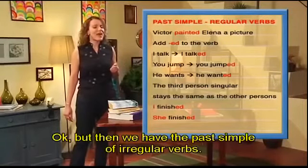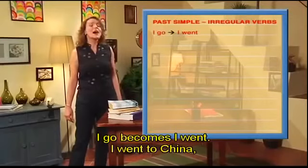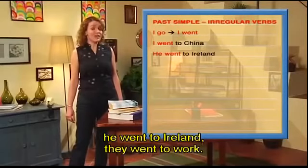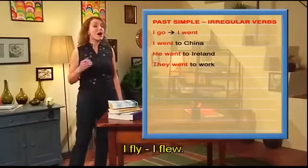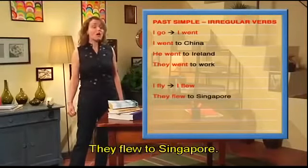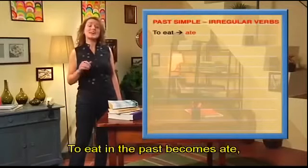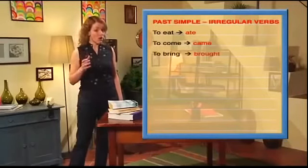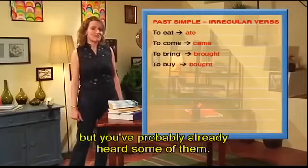Easy, okay? But then we have the past simple of irregular verbs. I go becomes I went. I went to China. He went to Ireland. They went to work. Another example is the verb to fly. I fly, I flew. They flew to Singapore. The bird flew to the lake. To eat in the past becomes ate. To come, came. To bring, brought. To buy, bought. But you've probably already heard some of them.